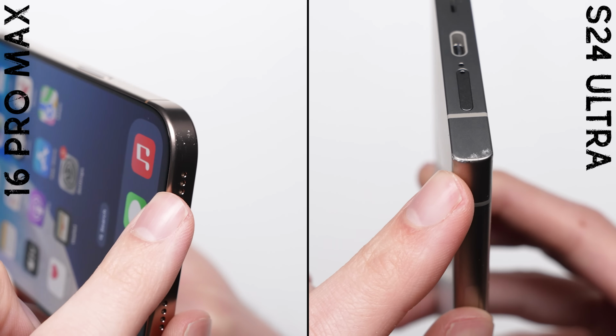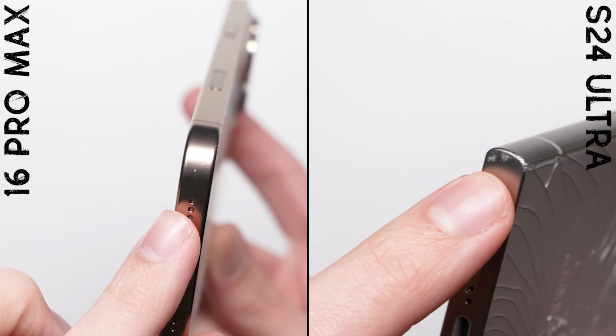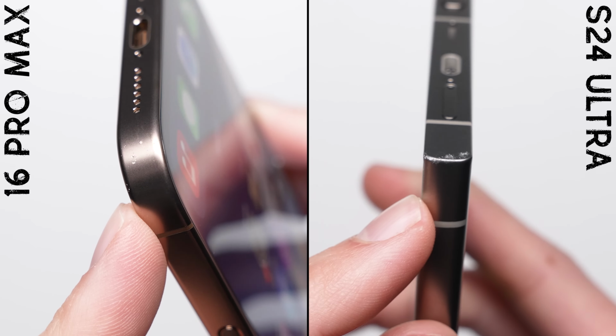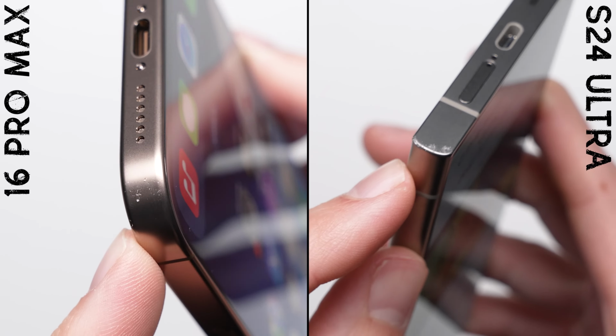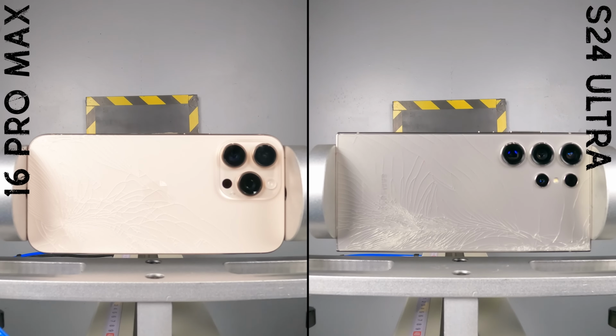The Galaxy's sharp corner kind of just digs into the concrete, which may play a role in its scuffs looking worse, or it can just be that the iPhone's stronger grade 5 titanium helped it out. But either way, the slight edge goes to the iPhone in round number 2. Round number 3, face drop. 3, 2, 1.